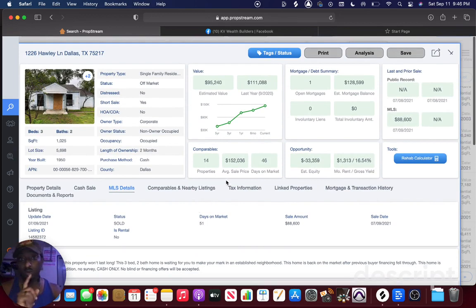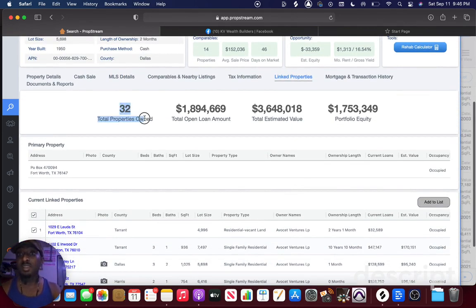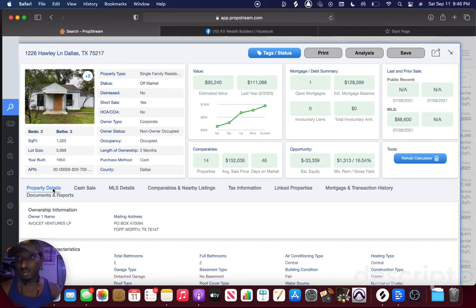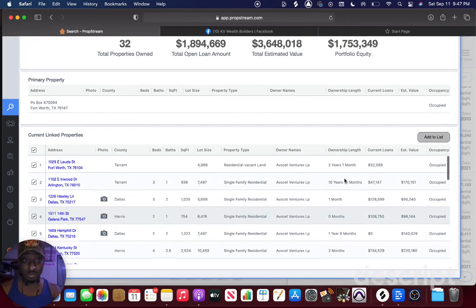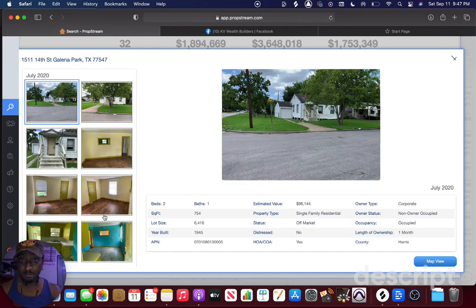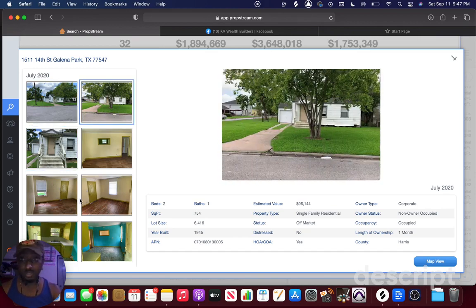One of the things I really like about PropScreen is this link property. Oh, okay. So see, this person bought 32 properties. So again, this is a motivated seller. If you're in the Texas market, you need to write that down and research them, because these people should be on your buyers list. They've obviously been buying properties, and they've been buying properties recently. 1 month ago, 0 months ago, they bought this one. Let's see what this looked like. Yep, look at that. That's an investment property, people. That is a wholesale deal.